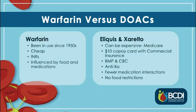So the advantages of warfarin are that it's cheap. You can check an INR, which tells you the blood thinness. It's very easy. You can do it with a finger prick, or by drawing from the vein, and some people even have machines at home. So it makes it very easy to check. Warfarin can be influenced by food and medication both. You can have whatever you want to eat, but if it has a lot of vitamin K and there's a lot of fluctuation in your diet, then a lot of times you'll see that INR, the blood thinness, change.